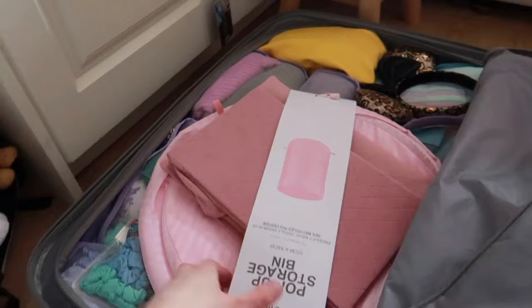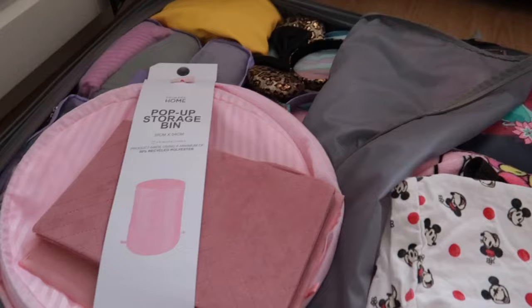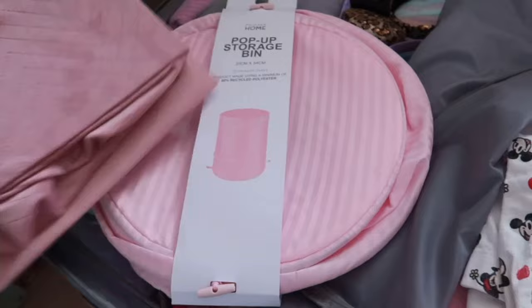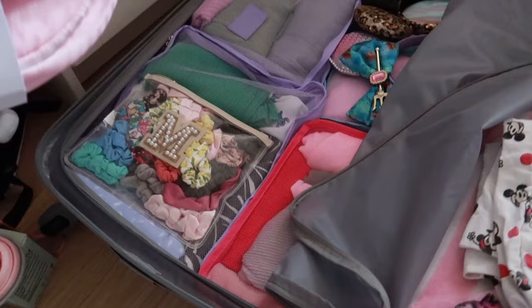And then some other handy things I got. I bought a pop-up storage bin or laundry basket, which again is just one less thing for me to buy when I get there, and I thought it was super handy. I also had this collapsible storage box, which I already had in my room. That's just the bottom that you insert into that. I thought, again, that doesn't take up any room in my case, and it's another bit of household type thing that I've already got when I get there. I've got that packed, and that's pretty much it in terms of useful stuff.